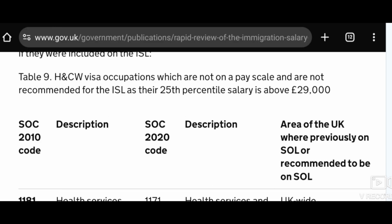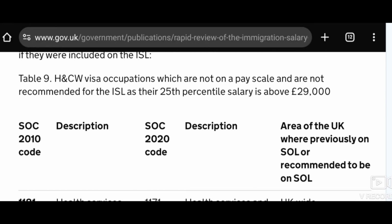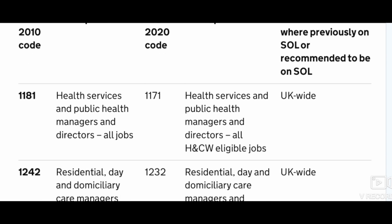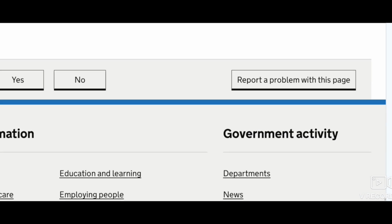So guys, next are HNCW visa occupations which are not on a pay scale and are not recommended for the ISL as their 25th percentile salary is above 29,000. So these are not in the ISL as well, because although they are not on a pay scale, their 25th percentile salary is about 29,000. So health service and public health managers, residential domestic care, and biological scientists will not be in the ISL.